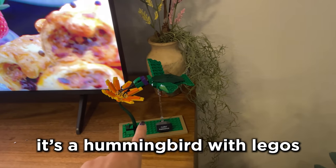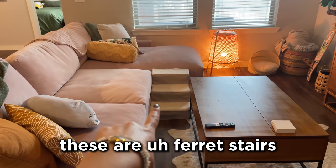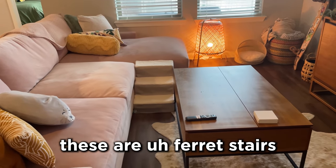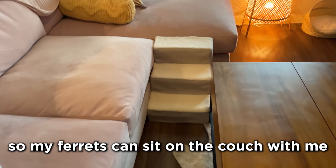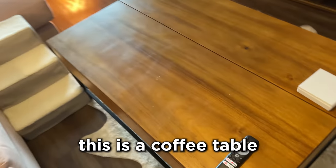Wow, it's a hummingbird with Legos. It's pretty cozy in here. Oh, this is very important. These are ferret stairs. So my ferrets can sit on the couch with me while I'm watching TV because they couldn't get up without it. This is a coffee table. Look at this though.